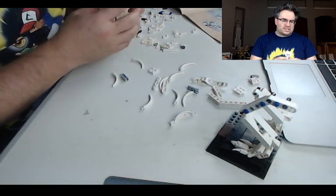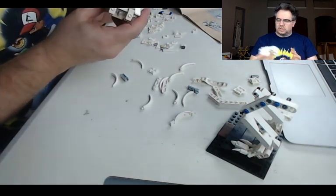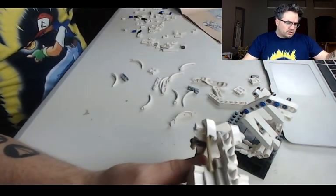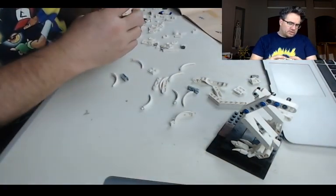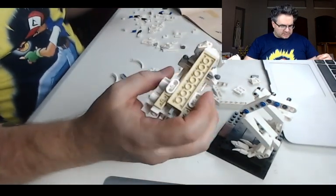But I've got an ass ton of microfighters. All weird legends stuff. Stuff only seen online. Things like that.